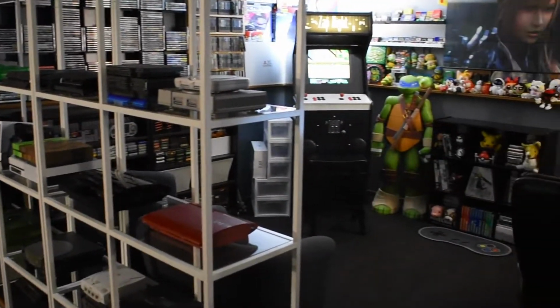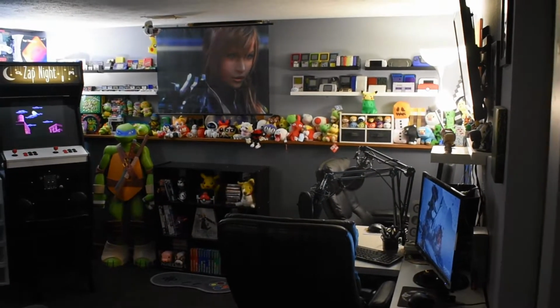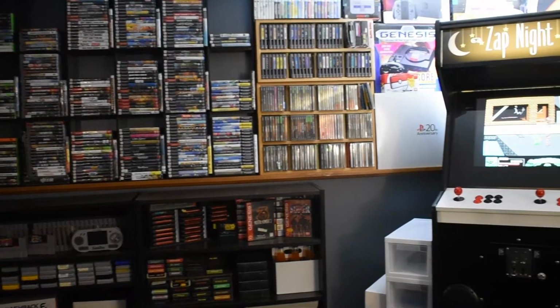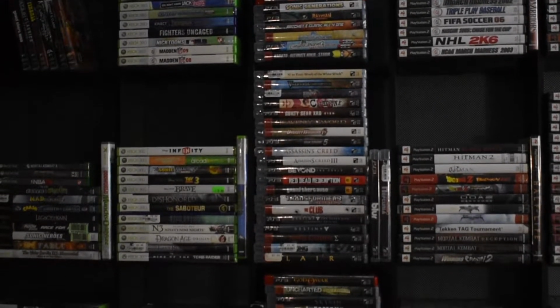So we'll start off in this back corner here where I keep most of my physical copies and some of my handheld stuff. I've also got my arcade cabinet back here and the podcast station. So we'll kind of start off with the game wall.